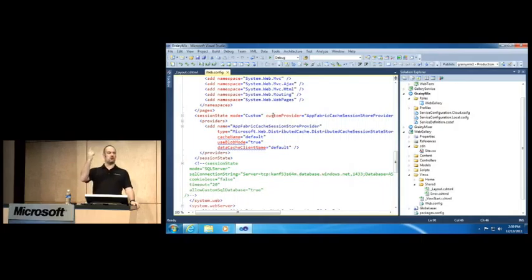There's some other stuff up the top with keys and stuff. You don't need to see that. And that's all I did in my app. So I've pushed the session state out, put it into cache. It's going to be pretty responsive.